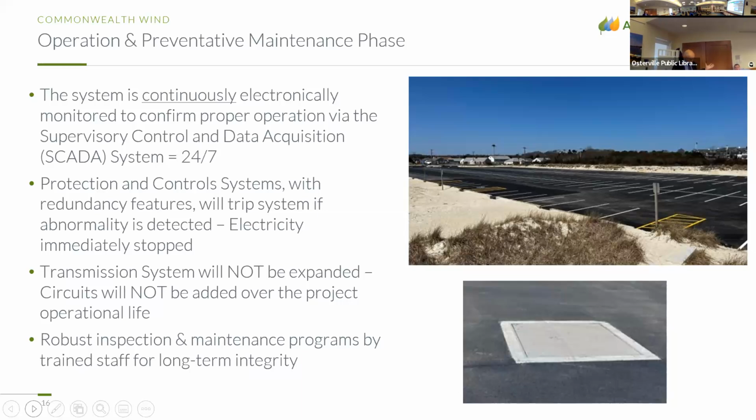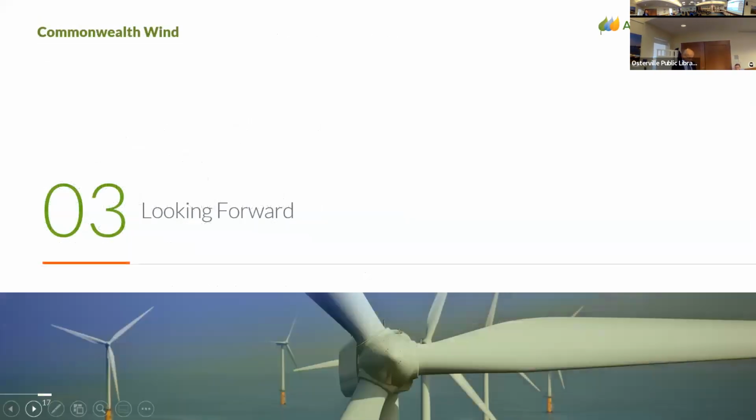And then again, a key thing over the long term: the transmission system will not be expanded. What is now hopefully a 1,200 megawatt project is not going to become 1,600. And then finally, there will be a robust inspection and maintenance program conducted by Avangrid, utilizing trained staff over the long term. So that's my presentation. I'll turn back to Pat.